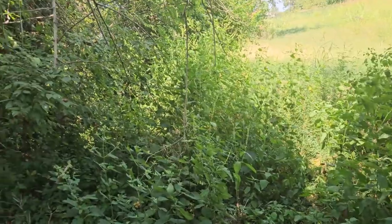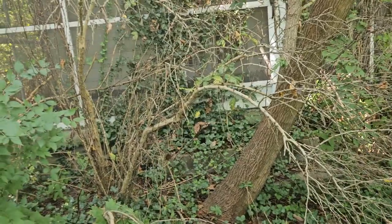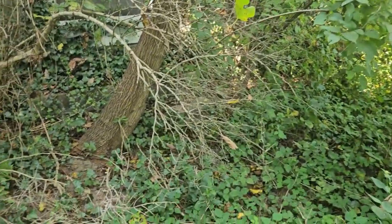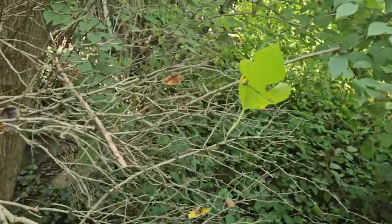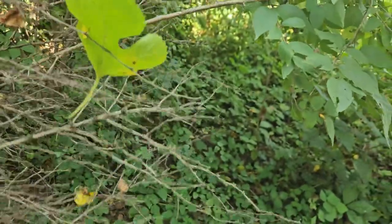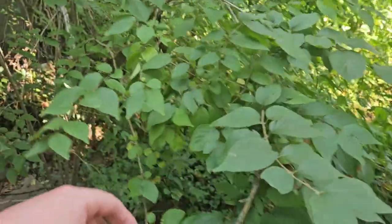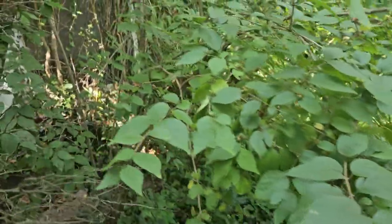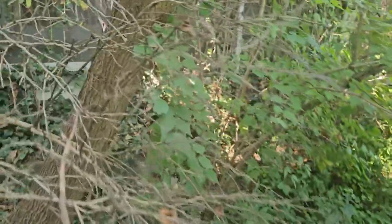You can see the decay in it. Now, there is a side entrance. I'm not sure if we could get in to explore inside. So that's the only main thing. So thorns. Yeah, you can see there's like thorns right there.